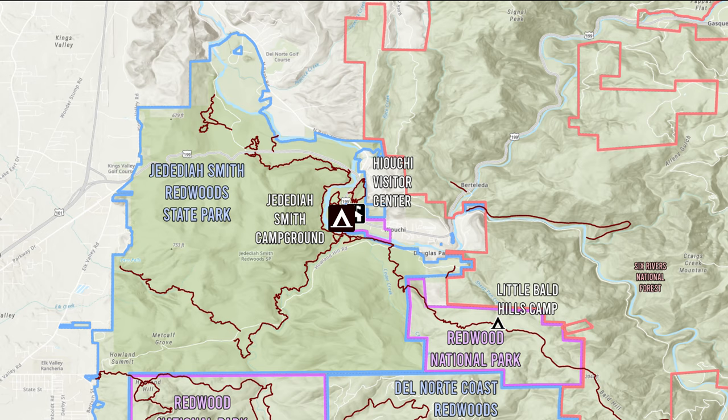The larger Hiouchi Visitor Center is also nearby. To the west, there's another visitor center in the town of Crescent City, California, not shown on the map. Little Bald Hills Camp, a designated backcountry campsite, is further east.